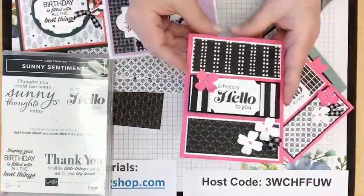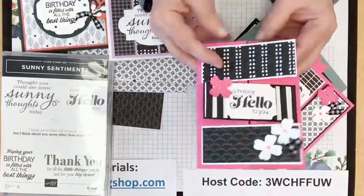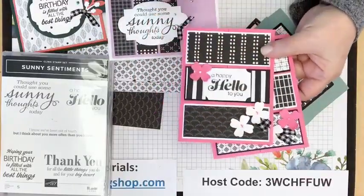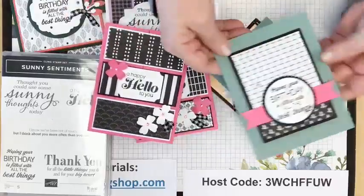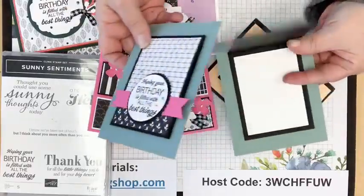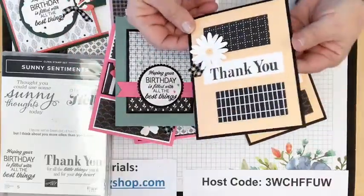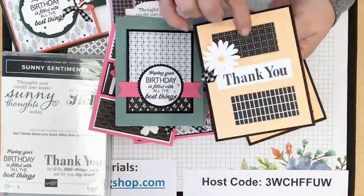Look at this one. If you like that, this is polished pink, but it's a neat 3-panel fun fold card that, like I said, everything is punched out. You just stamp and assemble. Here's another one. Same thing. Everything is punched. You just cut your own designer paper, though. I do have to tell you that. So this uses the Picture This die where you put those papers in the window.